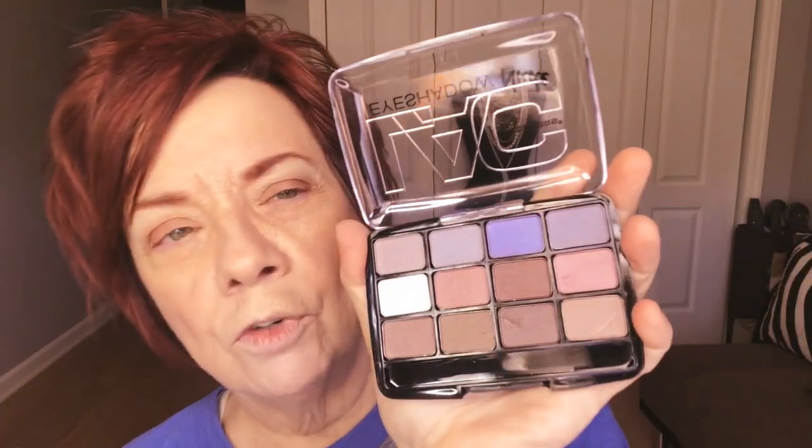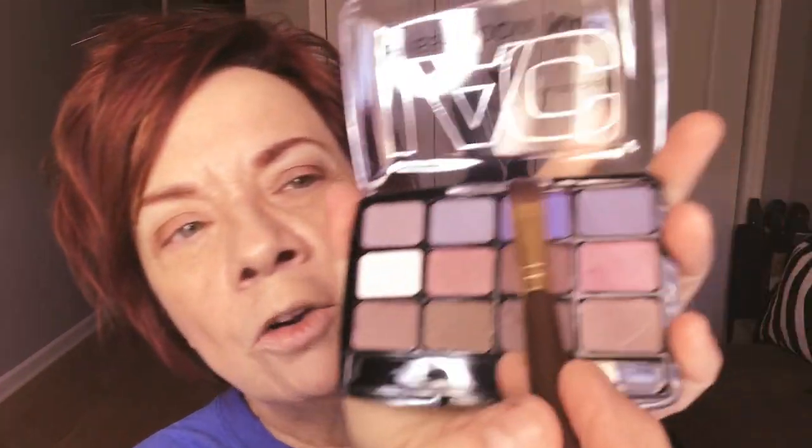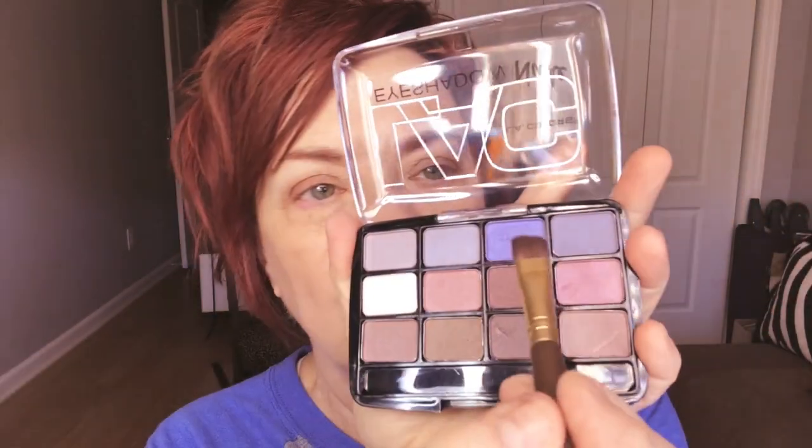So, done with that, I'm going to take my little flat edge brush, which is my friend, and just for kicks and giggles, I'm going to use this color right here in my crease. No particular reason why, I just kind of like that color, and I normally don't wear that color. So, doing something a little different today. I usually apply my eyeshadow from one side of my brush only. I don't do a big swipe right through there. Just get a little bit on your brush right there.